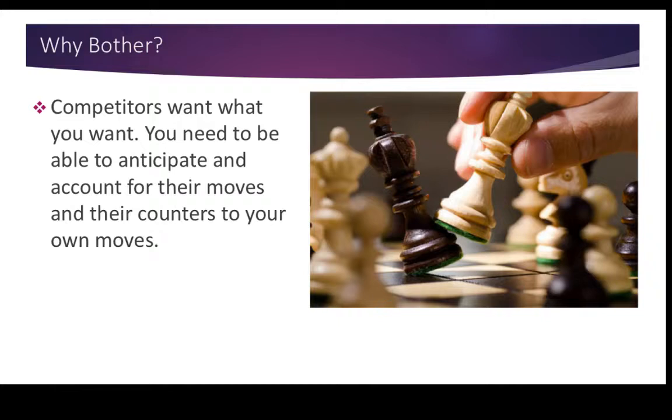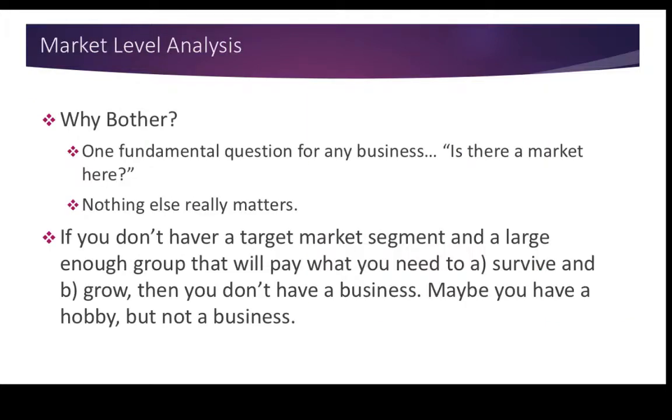And if you don't have patents, if you don't have protectable intellectual property, you better be first to market or a fast second. And you better get a lot of market share first, or somebody else is just going to take you out just like that. So what do we do about that? This is why we do market analysis, because we want to see where we fit.